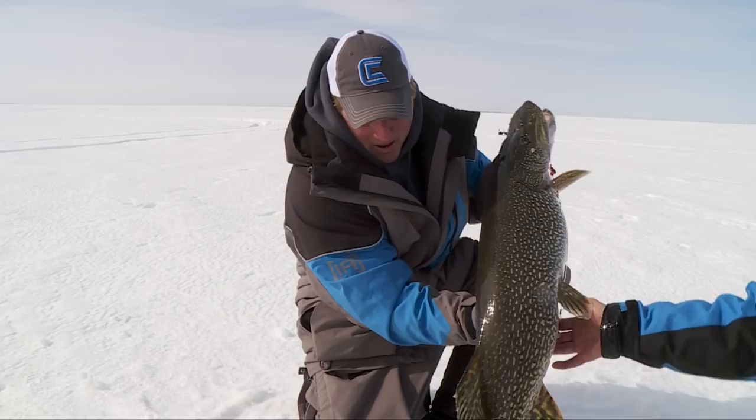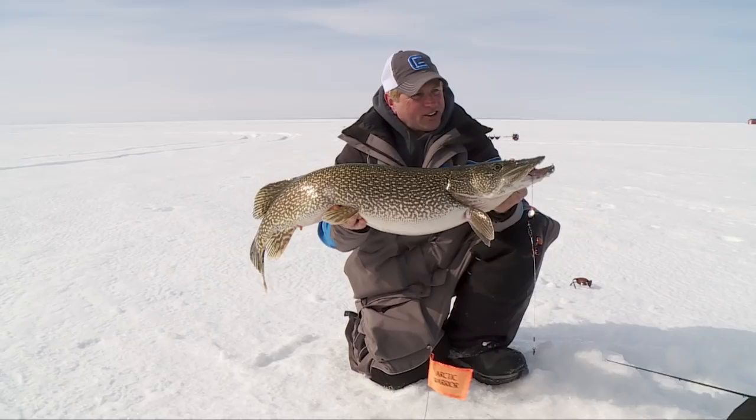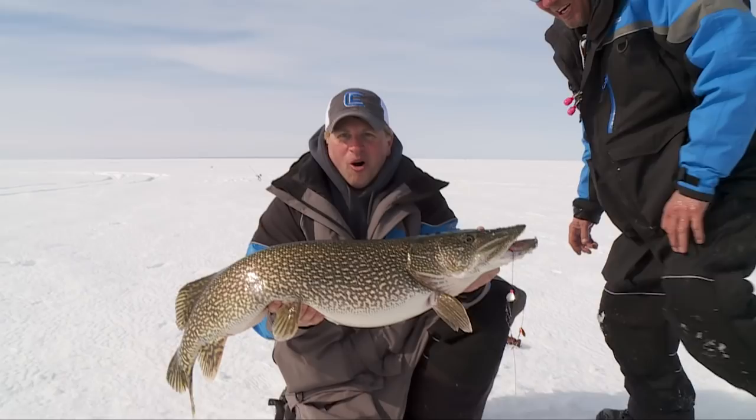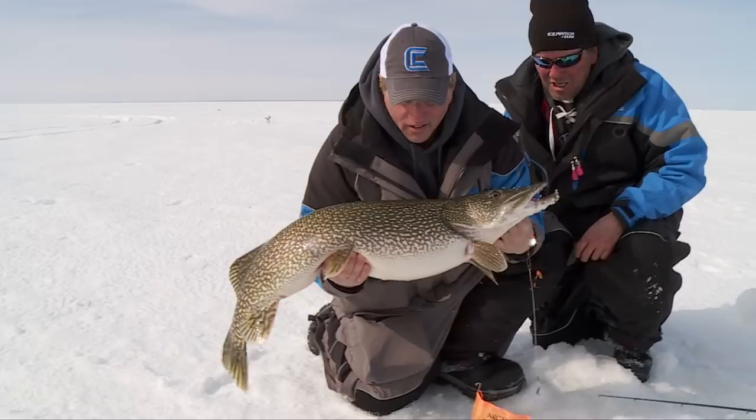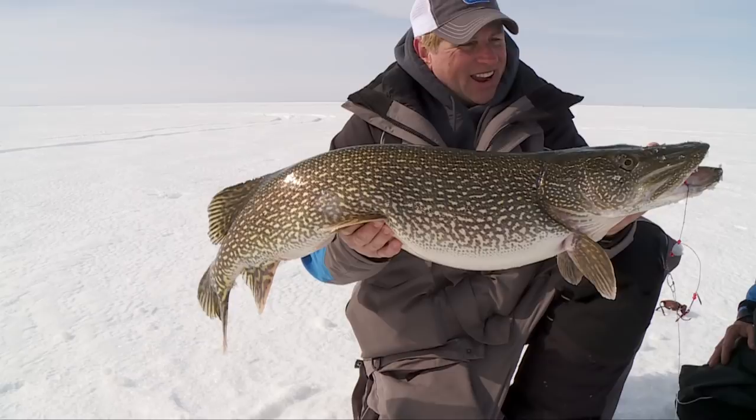This is why you come to Lake of the Woods for big horses like this. Yeah, that's beautiful. Oh, look at the size of the gut on her. Now that is a horse. That is well over 40 inches. That's well over 20 pounds. Yeah, that is. Oh my God. We have been waiting all day for her and she finally showed up and it was worth the wait, Mark.